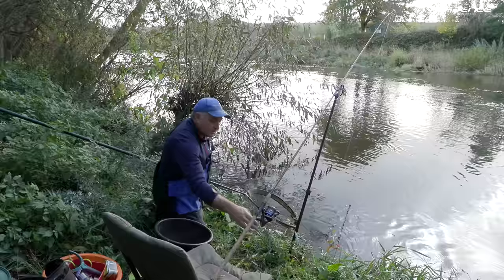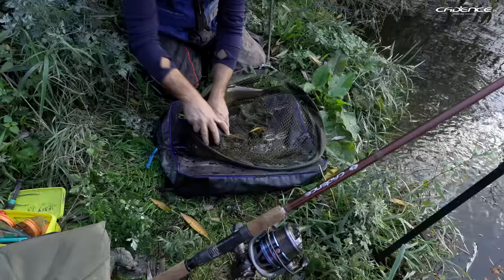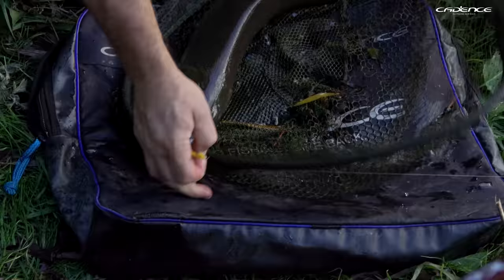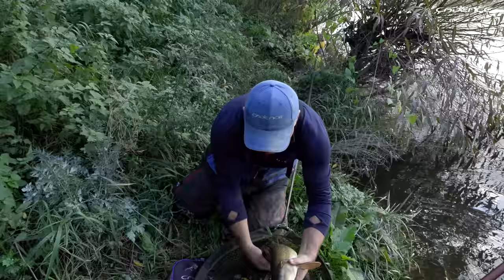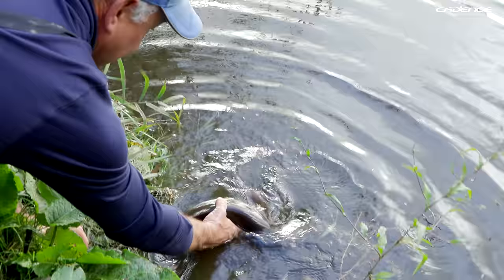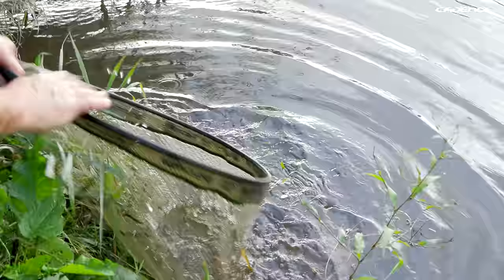I'll just revive him in the side before I bring him out. Not a monster, but we'll have a look at him. I think he's going to be 5 pounds. I'll just hold him up quickly for you. Very long, slim, sleek fish, that one. Great fun. And that was a good surprise on the bread. Nice one.